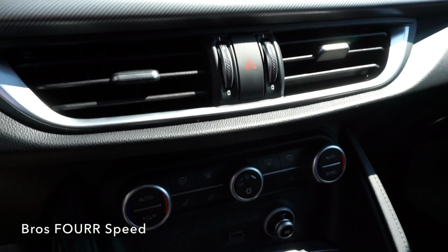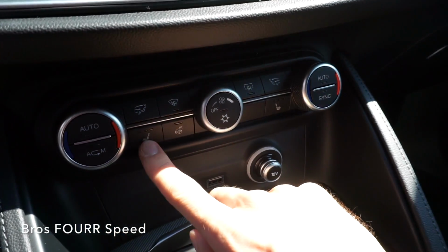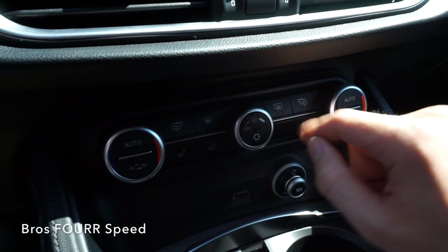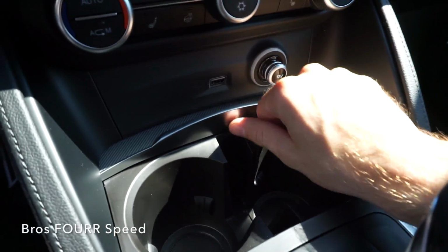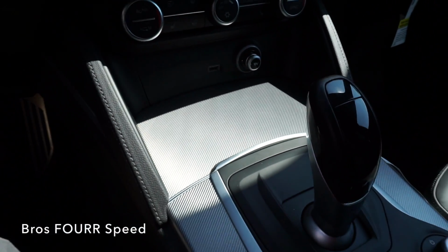Below that we have two air vents. This has a dual zone climate control, so you have all of your different settings in the middle. You have heated driver and passenger seats along with a heated steering wheel option, your various AC controls, a 12 volt and a USB port located below that. With two cup holders, you can easily close those up to hide them. Very nice finish to that cover.